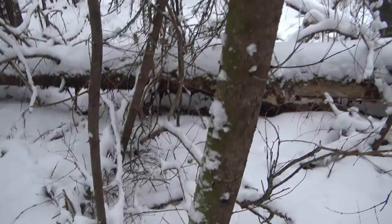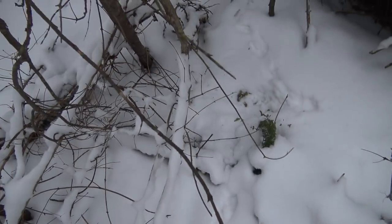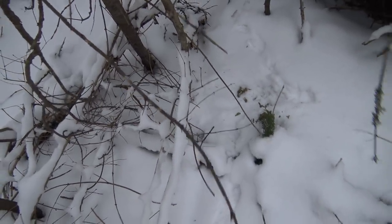So here, it's a grouse track. There's a grouse track in the snow here, and it stayed over here long enough to have a poop. That's cool.